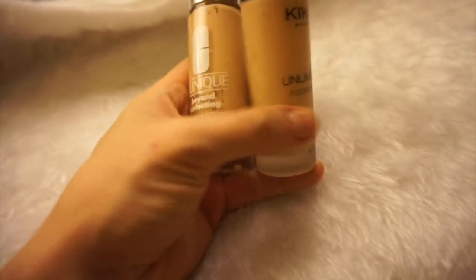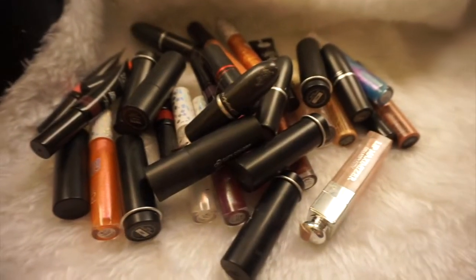And I'll probably keep these two because I'm a horrible human being and I can't let go. So there's that. Done. I got rid of a few, but not as many as I'd like. Let's move on to the next bit. These are all my non-liquid lipsticks. That's the rest of them. The majority of them are liquid lip.